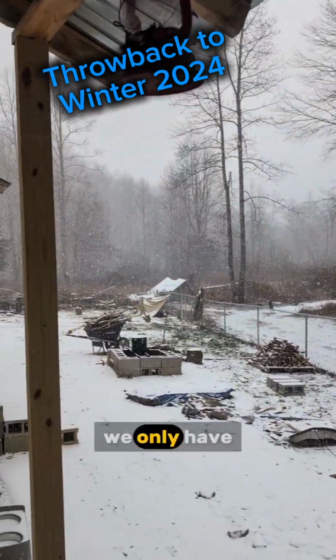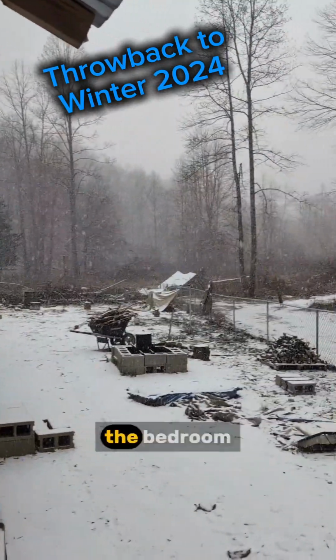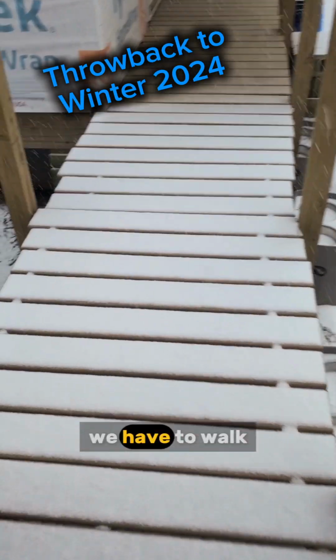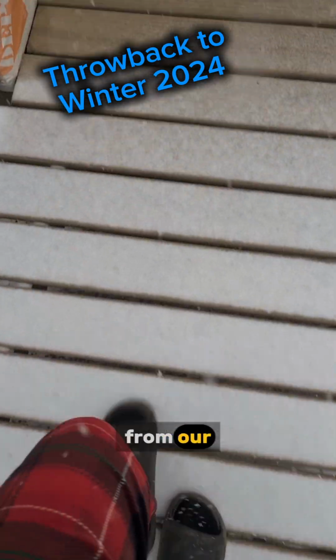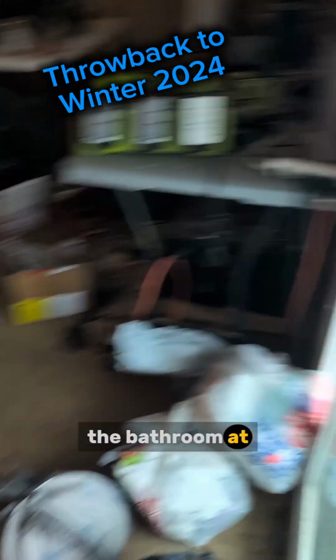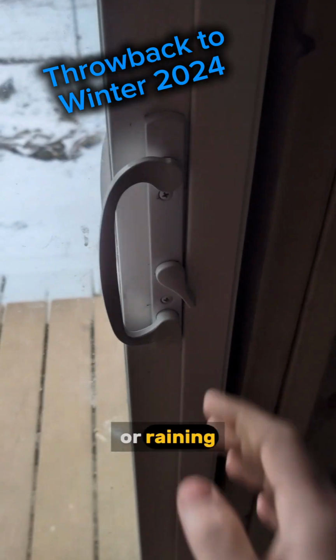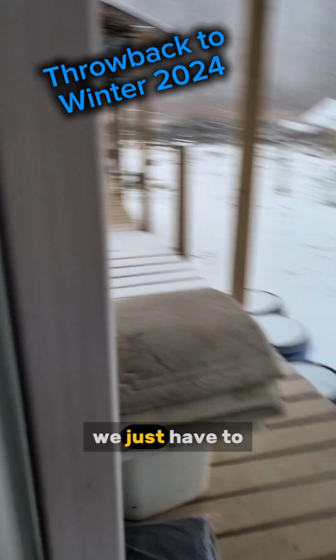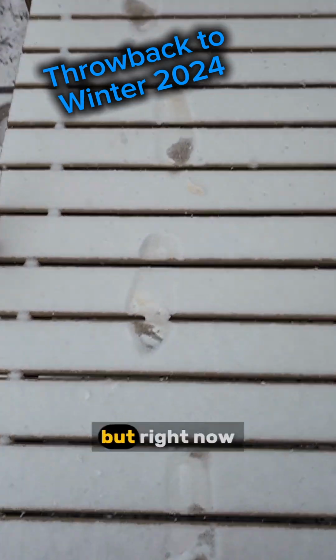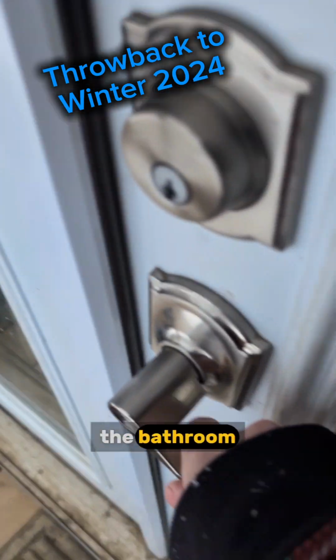So right now we only have the one toilet in our second cabin in between the bedroom cabins. So we have to walk from our quote unquote bedroom cabin to our middle cabin just to go to the bathroom at all times of the day. So when it's really icy outside or snowy or raining, doesn't matter. We just have to deal with whatever elements are going on outside. So it won't be that way forever, but right now that's what we're dealing with. So you get really good at going to the bathroom very quickly. And that's what I did this morning.